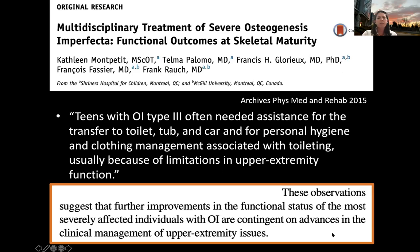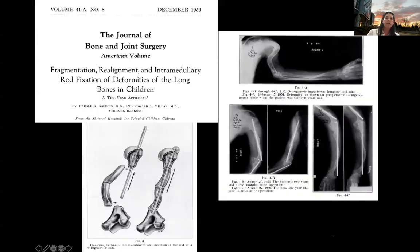And this conclusion here, that these observations really suggest that further improvements in the functional status of those most severely affected by OI are truly contingent on advances in the clinical management of upper extremity issues. And I think that nicely frames why this is such an important part of our management.